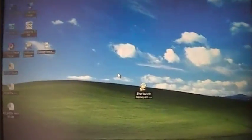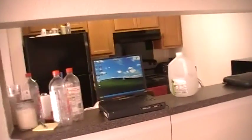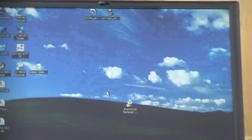And my battery is getting low. Wonderful. So that means I need to plug the camera in. Be right back. Okay, we're back. Sorry about that. The battery on this camera is getting weak.